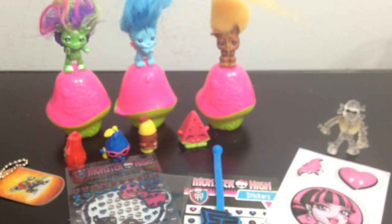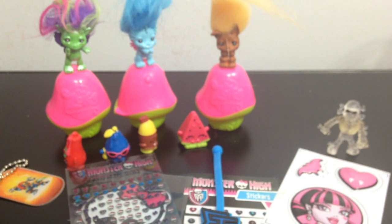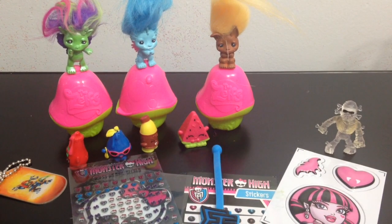Oh, I got so much great stuff today. I really, really like the fashion pack. It makes me want to go and do my nails right now. And I really like that Celia that I got, and the chocolate milk, and the wrestler and the dog tag. I just like it all.